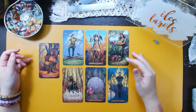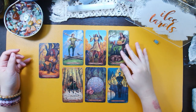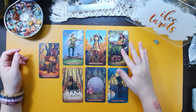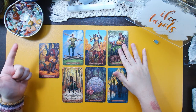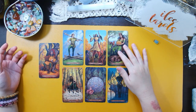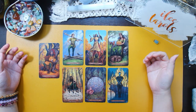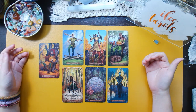Okay. And Queen of Pentacles, like I said, is to me a very well-rounded person, in the sense that usually Queen of Pentacles for me is someone who has the money, the house, the spouse, children, the career, and if you have like a business venture, then of course a very successful business.